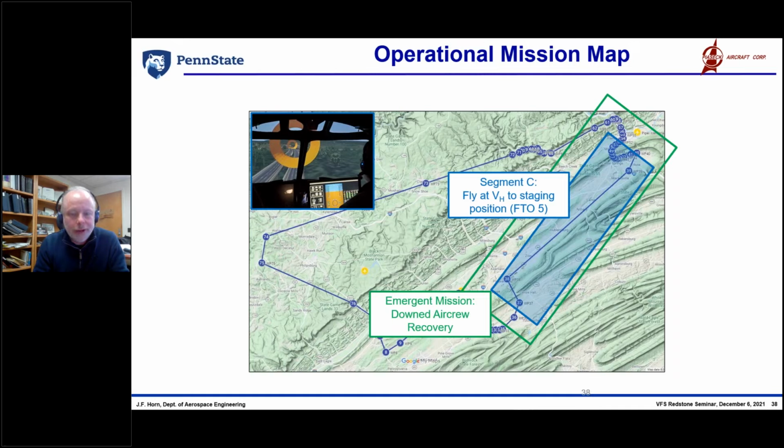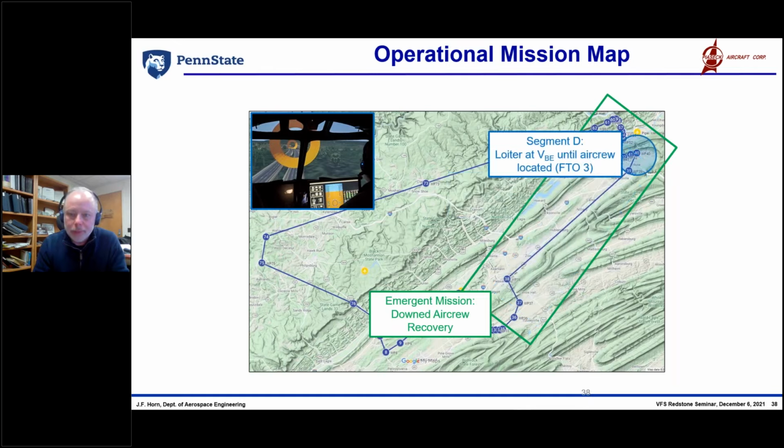I should mention, if you look in the upper left-hand corner, we did this in our flight sim here at Penn State, and we used these large hoops to provide waypoint navigation for the pilots to do the mission. And then there's a loiter where the aircraft needs to loiter, minimizing fuel flow at your VBE until they locate the aircrew.